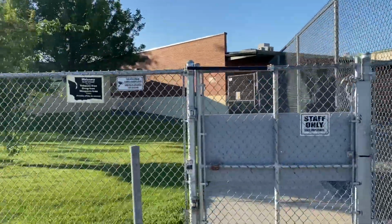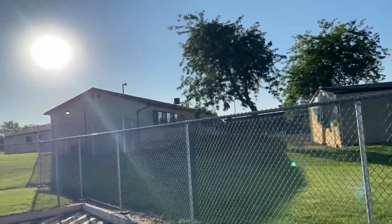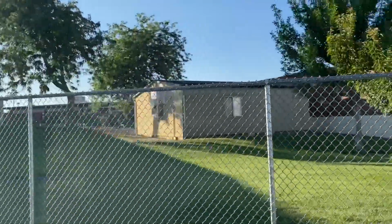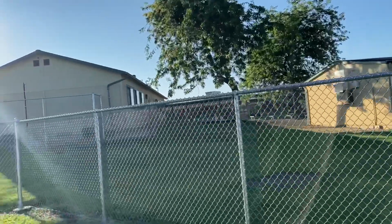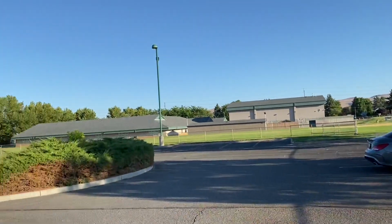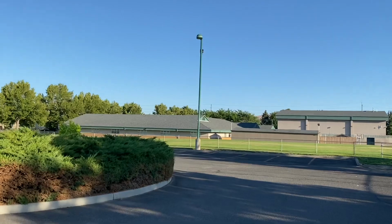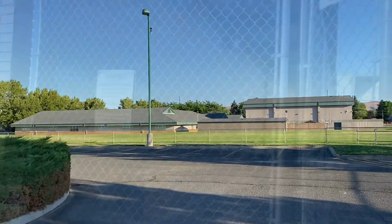Again, more fencing, security reasons. And right there, we're looking at some of the portable classrooms that were added on to Wilson during the early 90s, I think. I think some of these were put in while I was going to Wilson. But there's the Commons cafeteria area. Here's the soccer field, baseball field back there. And there's Whitney Elementary. Some of you probably attended Whitney. It has also been renovated, added on around the same time Wilson was renovated, added on.